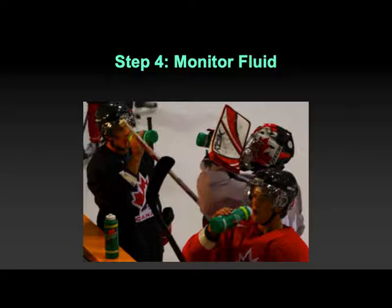Monitor fluid intake. So to go with the changes in body mass, we need to know how much fluid they're drinking. So we painstakingly labeled every bottle with name and number and filled it with their fluid of preference. So we asked them, do you want water? Do you want Gatorade? Do you want G2? Whatever it is, we'll have it ready for you. And we put it up here on the boards for them during practice.